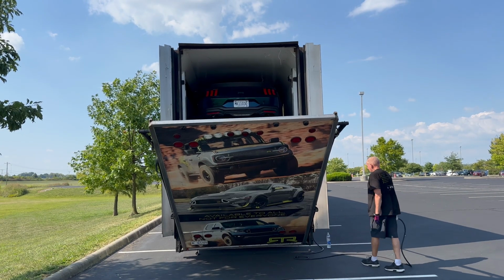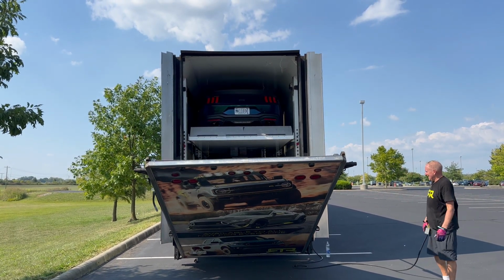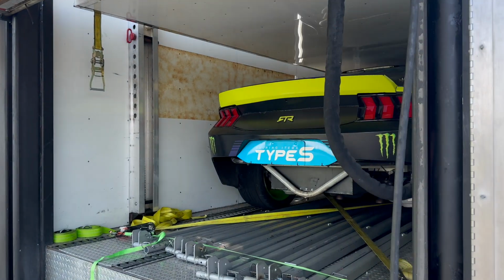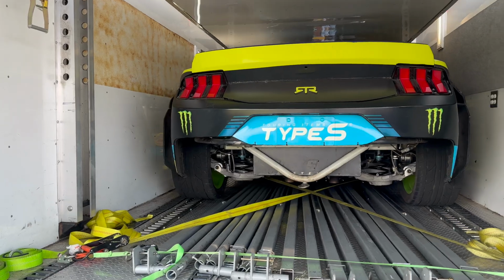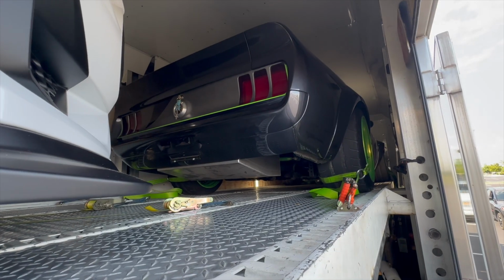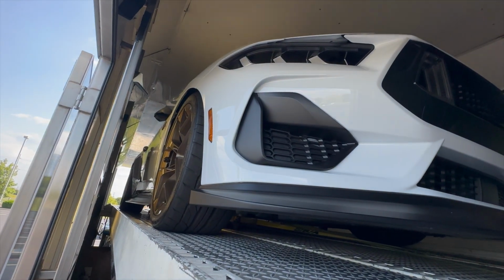Once we're ready to start unloading the cars here, Rob, as you can see, handsome Rob, can start dropping the gate here, and we'll start bringing all the cars off. This trailer here is a stacker, so we can fit 3 cars up top, 2 comfortably here on the bottom. We've done some Bronco events, so these things here will raise and lower so we can fit larger vehicles in here.